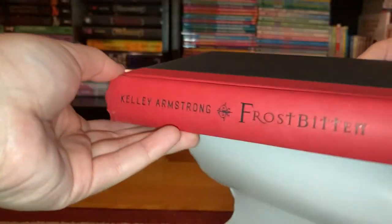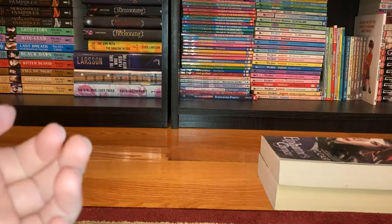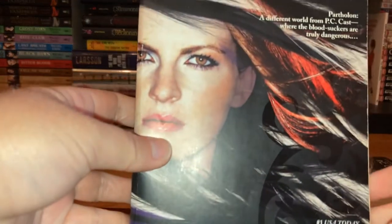So this one actually, I guess, says not for resale, but she had it in her store. All right, so that is what this one looks like on the spine. Okay, so there's that one. And then the last two in the stack, guys.